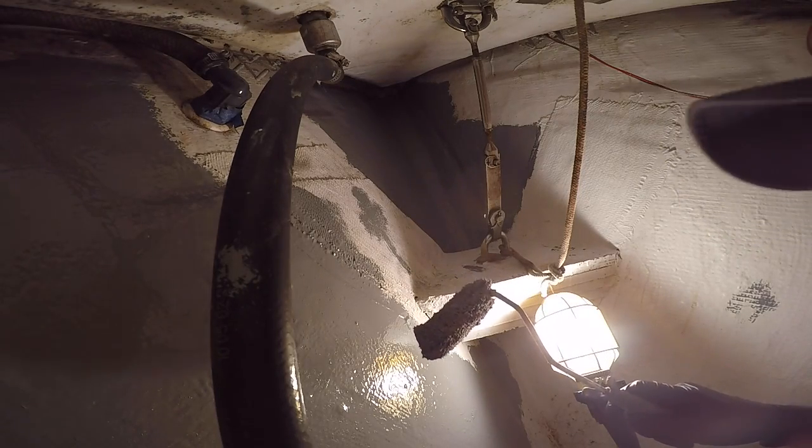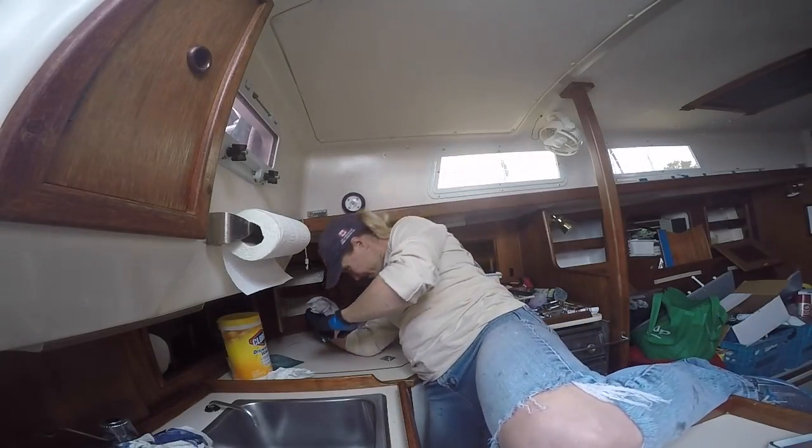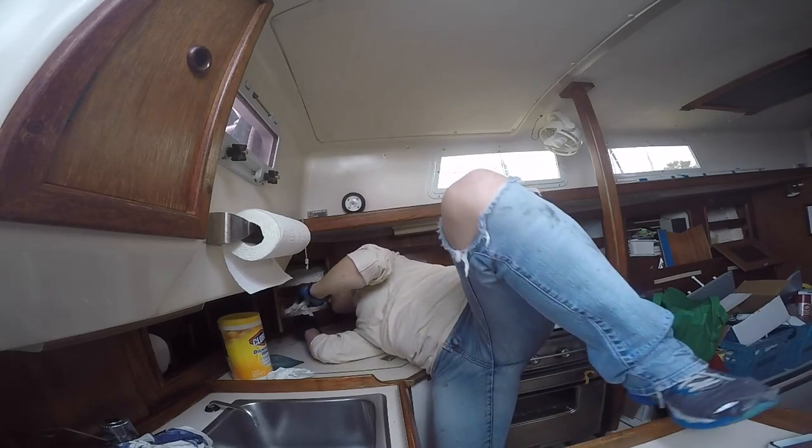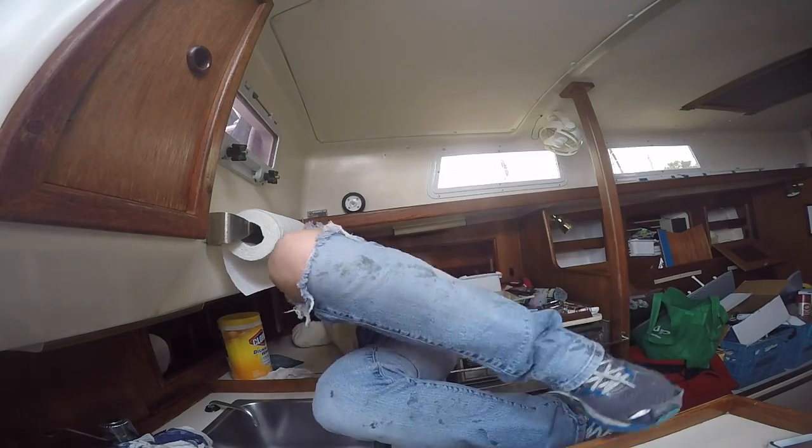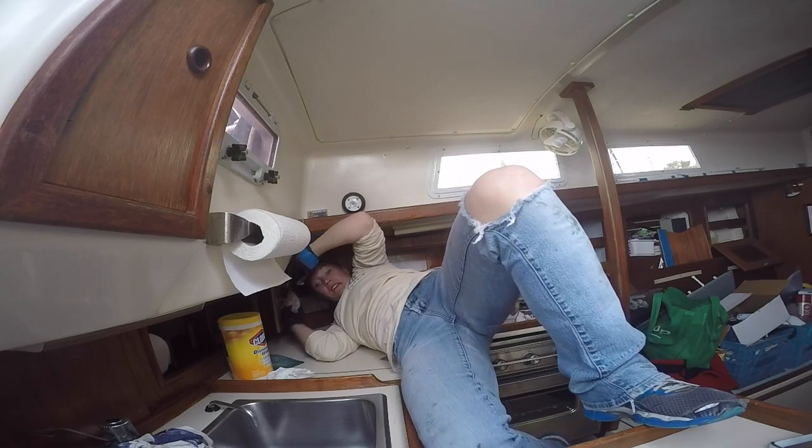Looks pretty good, huh? This also inspired me, however, to paint all of the everyday pantry lockers a beautiful mildew-resistant semi-gloss white. This required a good bit of contortionism though, stretching, reaching, and cursing.